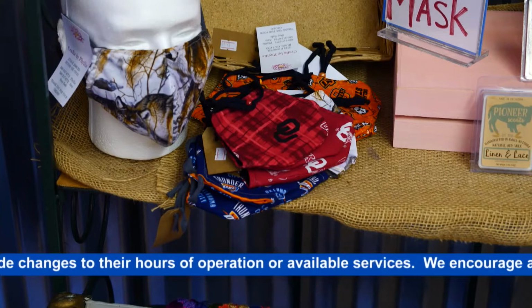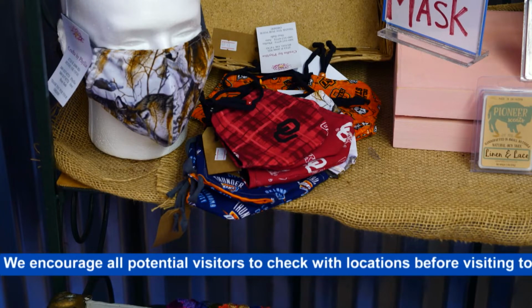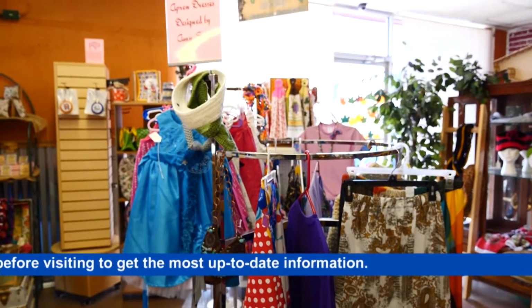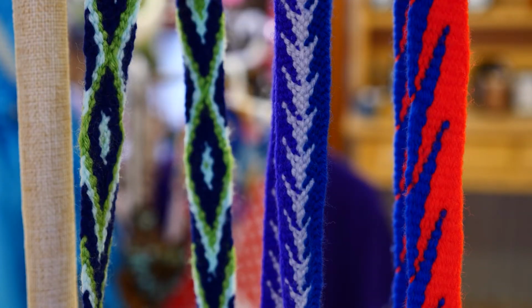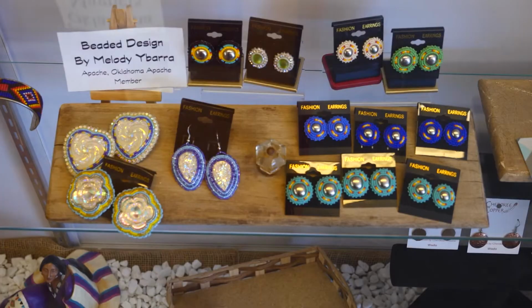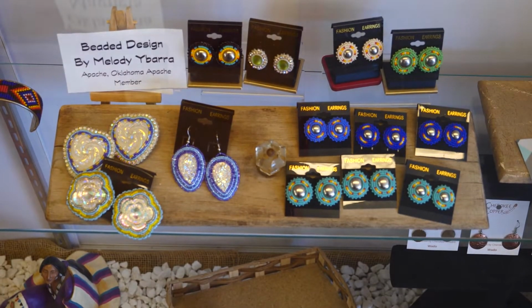For example, we have Almeida's Ideas, who makes masks and some little knickknacks. Then we have Amy Scott, who makes children's aprons or cover-ups. We have Angel Green, who makes candy creations. Then we have Wes Wendell, who makes stained glass. And we have Jennifer Onswell. She does finger weaving of children's belts, regular belts, hat bands, and keychains. And then we have Melanie Ibarra, who does some beading of earrings for us also.